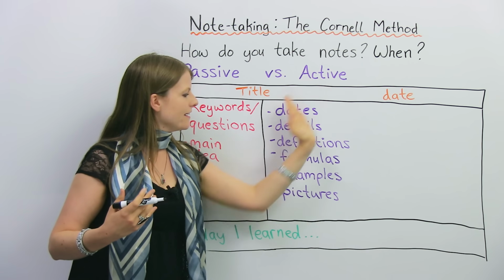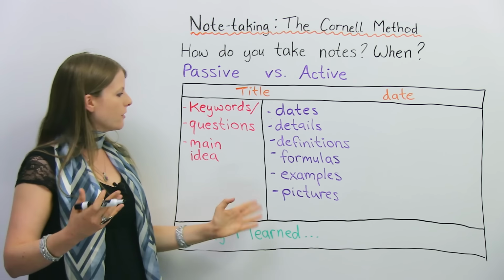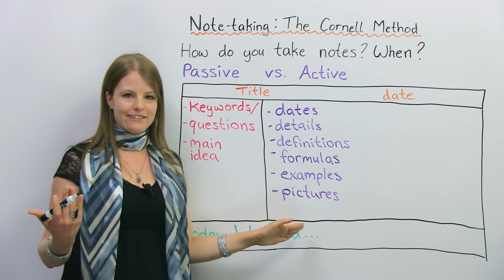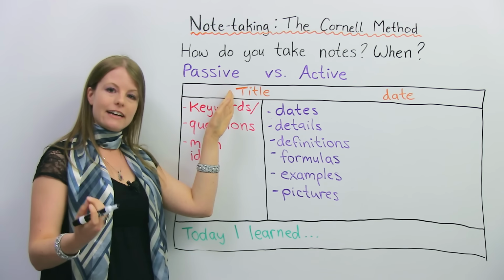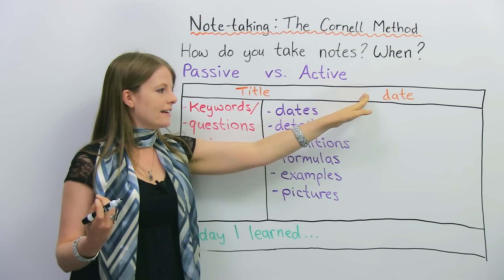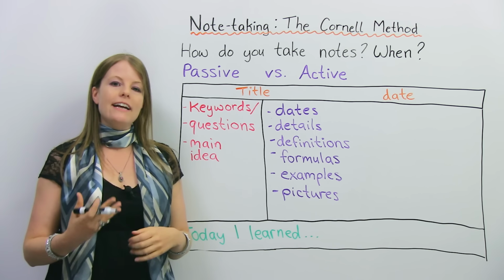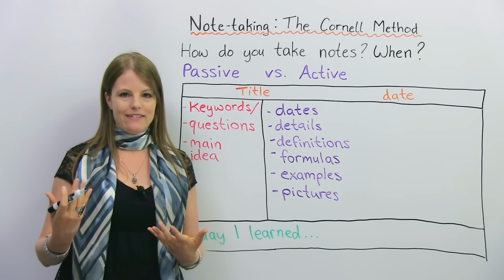You have a rectangle here, and you have a rectangle at the bottom. So in total you have 1, 2, 3, 4 different rectangles. Now what do you do? I already said you write the title here and the date here. In this column, you're going to write the main idea or the keyword a professor is using.